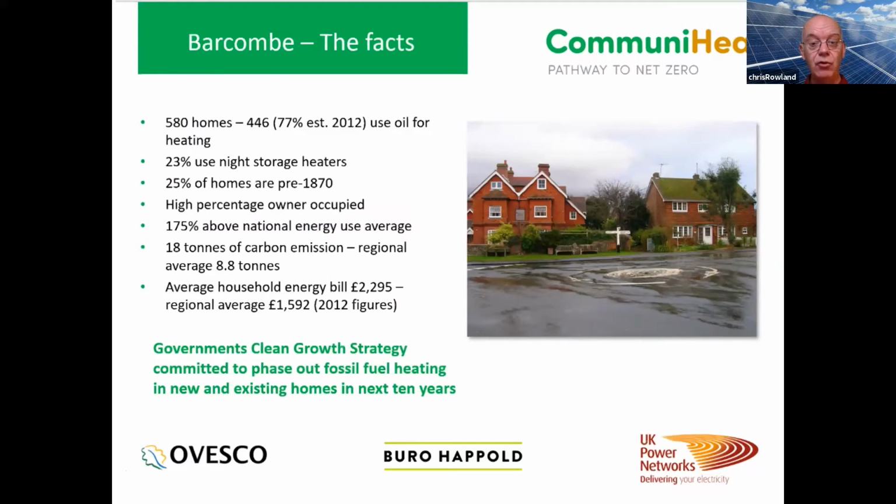emissions. Therefore, rural communities on oil, as opposed to on the gas network, are very carbon intensive, and it costs them a lot of money to provide their heating. This is typical of most off-gas rural communities, and there's about 4 million homes off gas in the UK. That's why UK Power Networks are particularly interested at this moment in time in these communities.